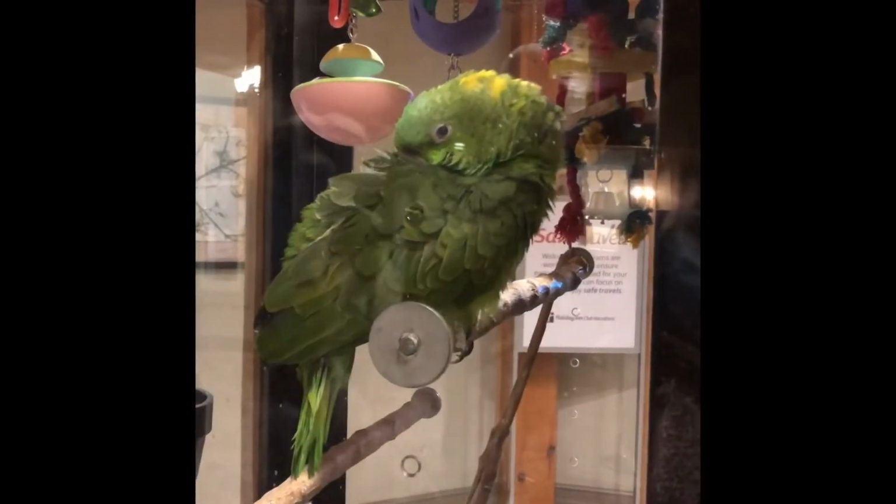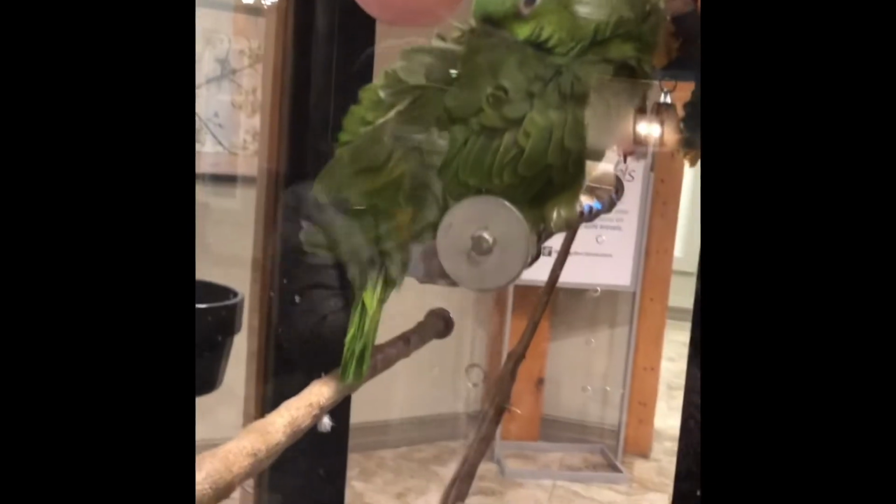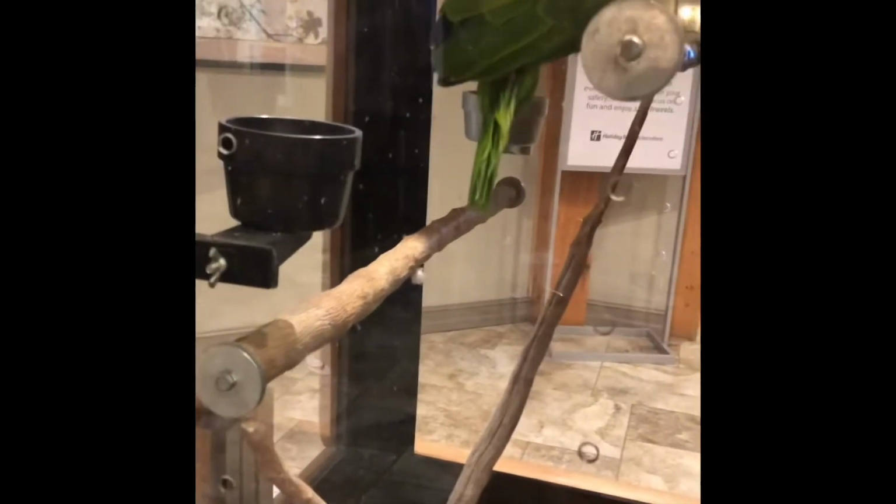This is the bird. He's so pretty. I wonder what his name is. Otto. Otto? Otto. Hey, Otto. Can he hear you? Is it time to go night night, Otto? Aw. Does he talk?